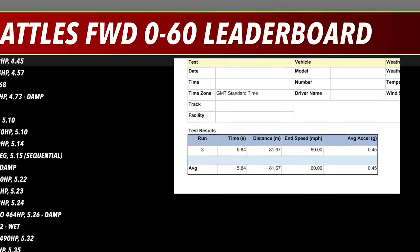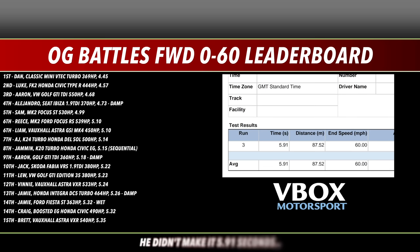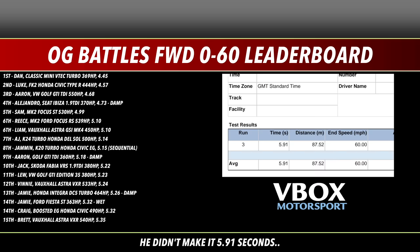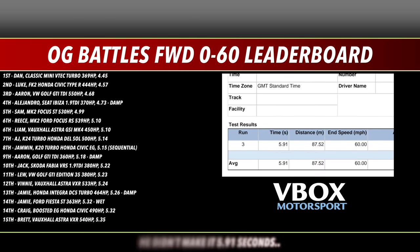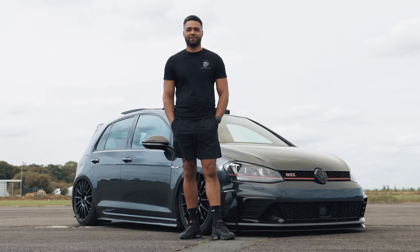And then taking a look over at the fastest 0 to 60 times achieved, the van this time proves to just have the edge, running a best time of 5.84 seconds. The Golf, only just a tad slower, hits 60 in a best time of 5.91 seconds. However, neither car quite fast enough to chart amongst the 0 to 60 top 15. And both rounds go to Anton and the Hot Hatch fanboys.